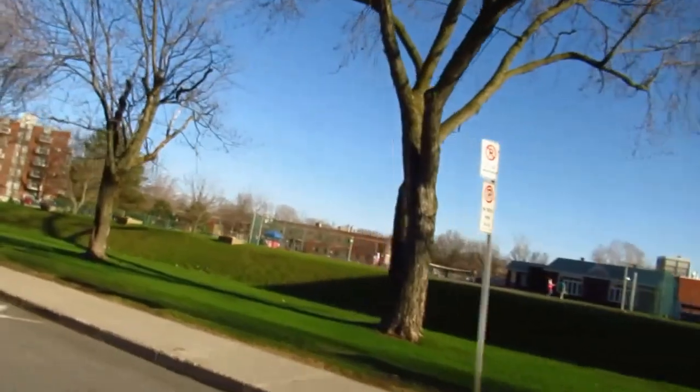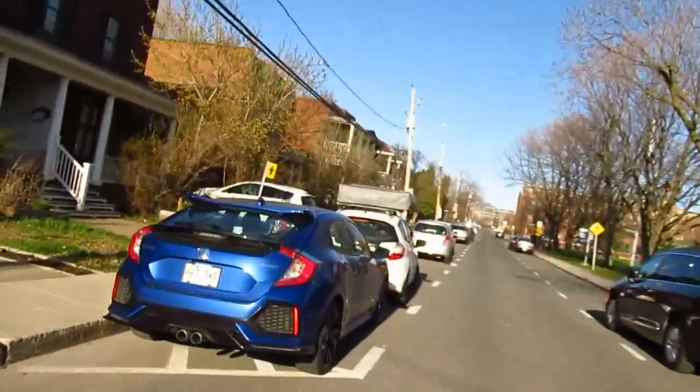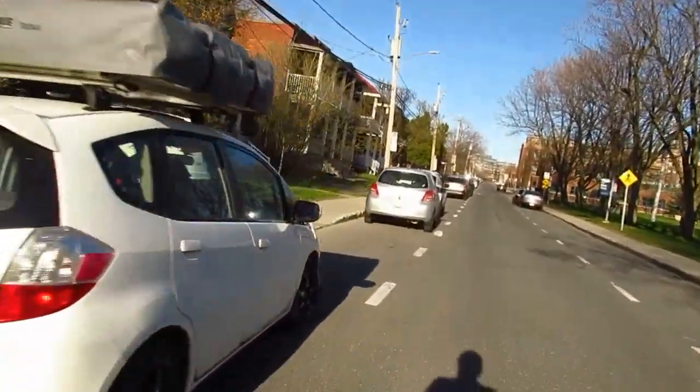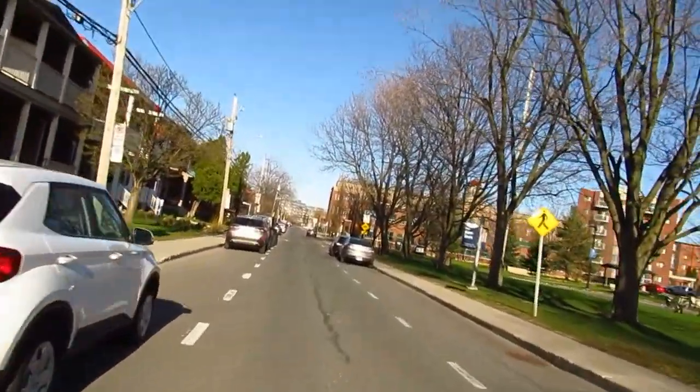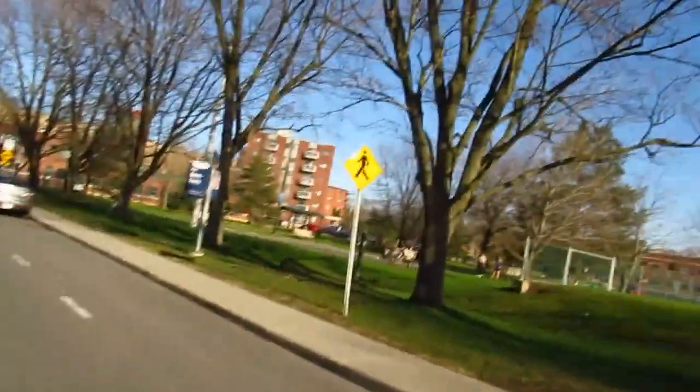Never noticed this park before, but then again, why would I notice it? What do I look at? I look at old buildings, I look for old cars, or anyway, cars that are rare for that matter. Rare. That's a stupid sign.